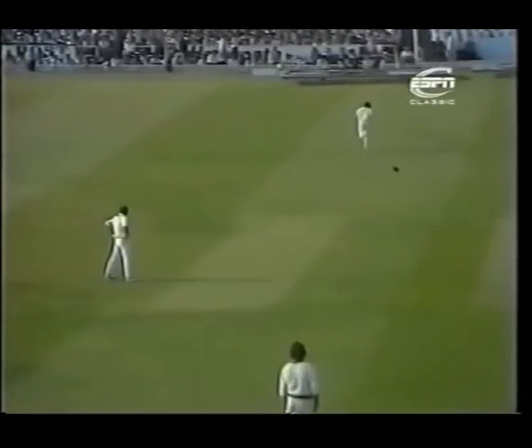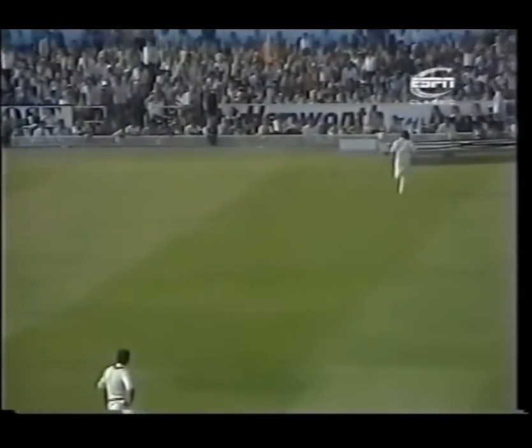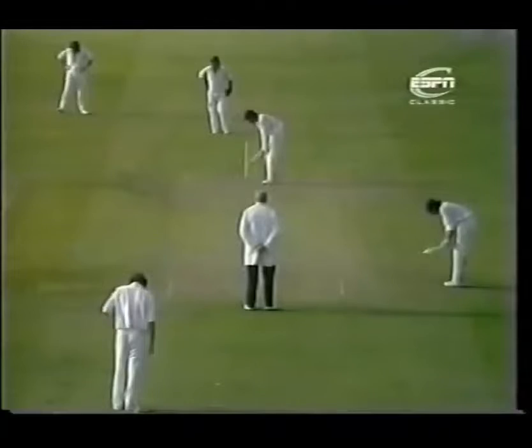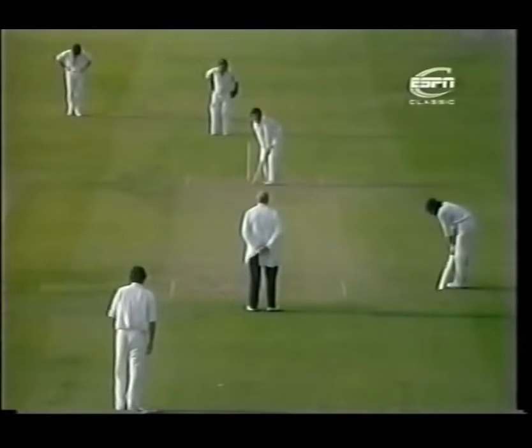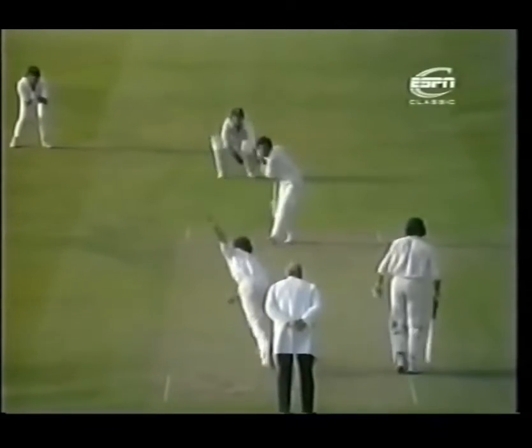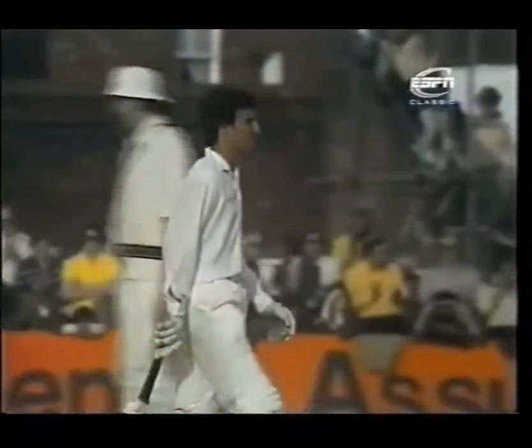It's safe, and it will probably be 4 runs. It came off the thick edge, but it's very, very fast out in the outfield. And this is an expensive over now from Ashley Mallet. Asif Iqbal waits now for Greg Chappell. And they'll pick up another 2 for that. Walters is the fieldsman. And it's Asif's half-century in a very, very good innings. Splendid piece of batting by Asif Iqbal.